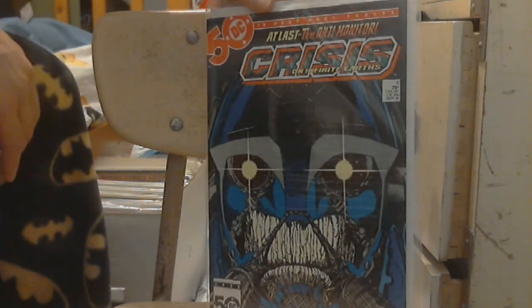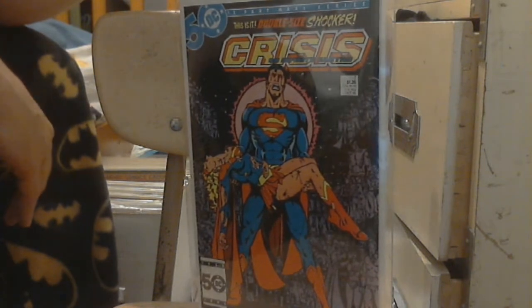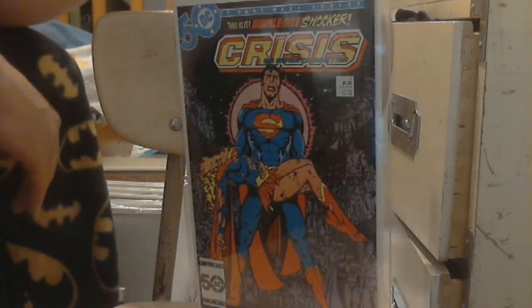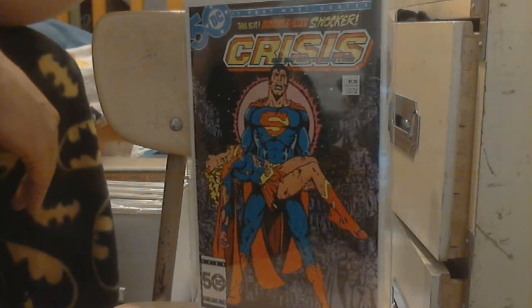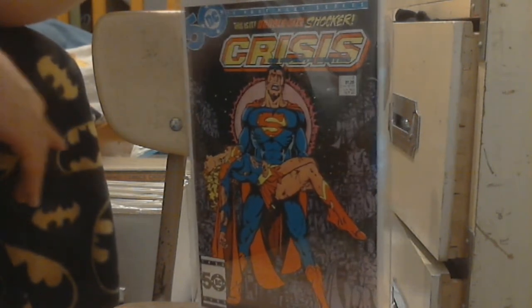Crisis on Infinite Earths #6, the one that actually did come in Mylar. Crisis on Infinite Earths #7, the Death of Supergirl. And this death stuck. This was Kara, Supergirl from Krypton. It stuck for years upon years. It wasn't until the New 52 that we had a Kara.